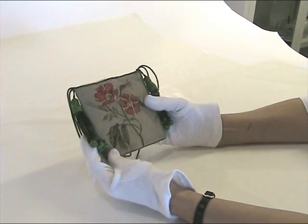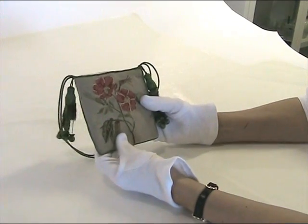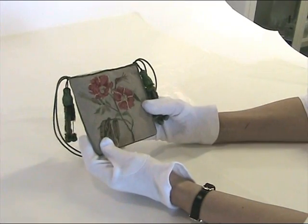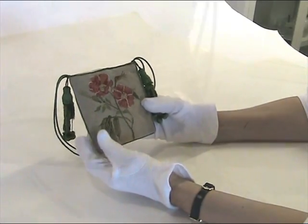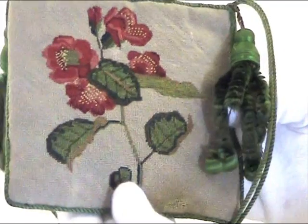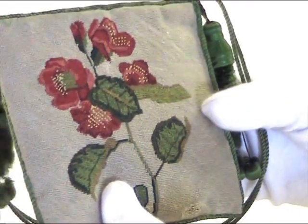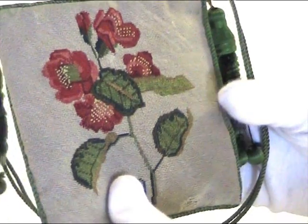Here's a little bag which has obviously been embroidered by a lady at home. She probably copied a pattern in one of the ladies' magazines at the time. It's embroidered on both sides, cross stitch actually, and with flowers, as you can see, and it probably would have been made about 1850 or 1860.